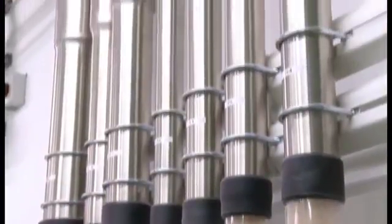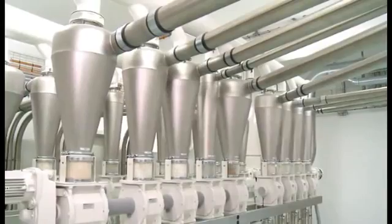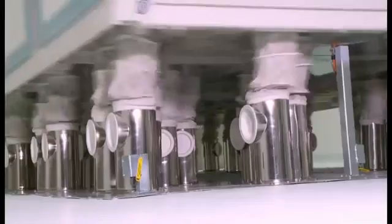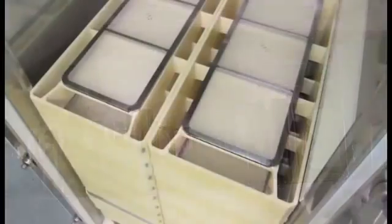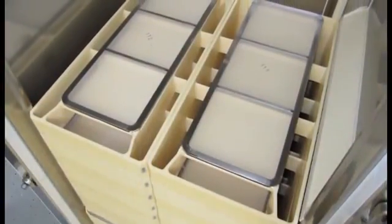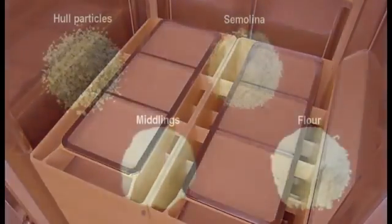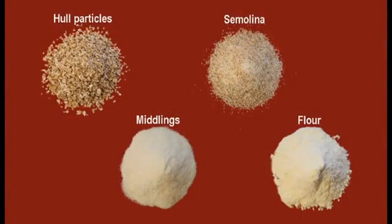After being pneumatically lifted and separated from the air by cyclone separators, the mix is fed to sifters for grading. Their numerous stacked sieves are provided with different mesh sizes. The sieves grade the product mix by size into different groups, such as hull particles, semolina, middlings, and flour.